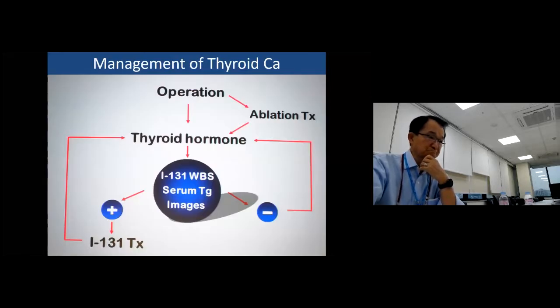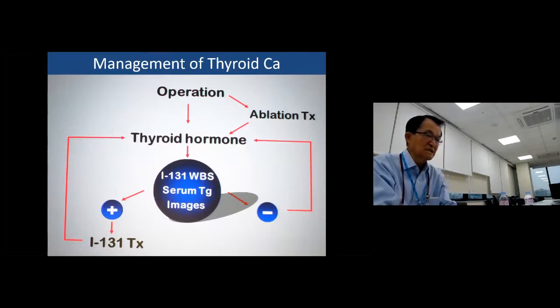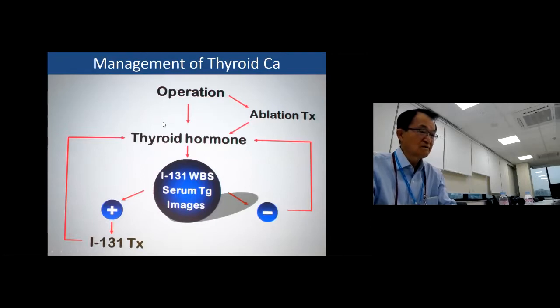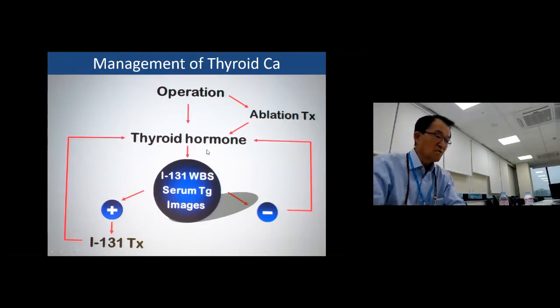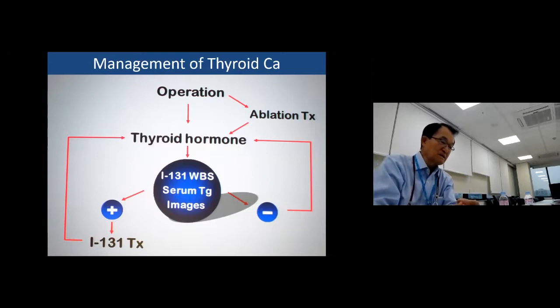And after operation, thyroid is like a fragile tofu. So during operation, almost all surgeons spill invisible tumor cells. So we always have a sort of follow-up whole body scan, and after we stimulate, there's always some residual thyroid tissue that should be ablated. Because if there's any remnant thyroid tissue, there is a higher risk of recurrence.